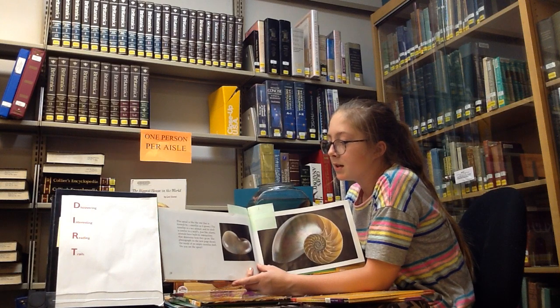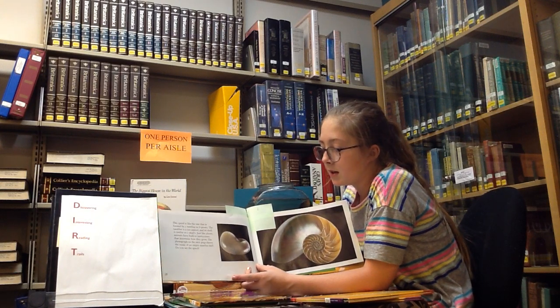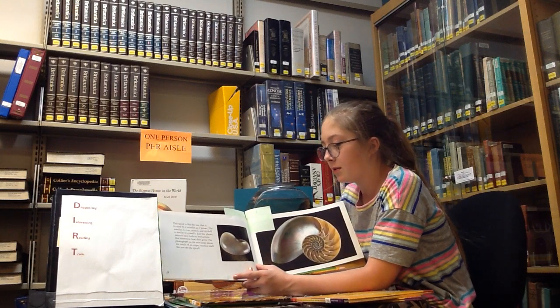This spiral is like the other that is formed by a nautilus as it grows. The nautilus is a sea animal, and its shell is similar to a snail's. Just like plants, animals have built-in instructions that determine how they grow. The photograph on the next page shows the inside of an empty nautilus shell. You see the spiral?